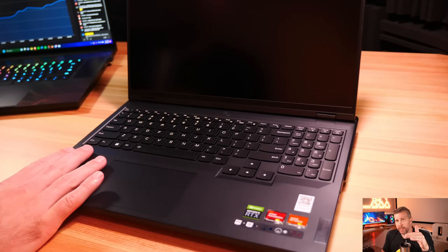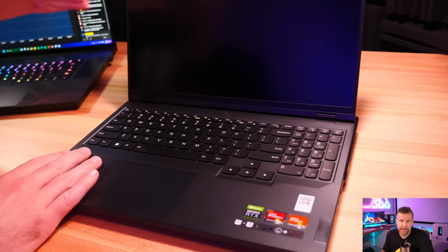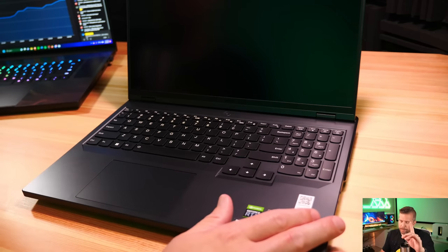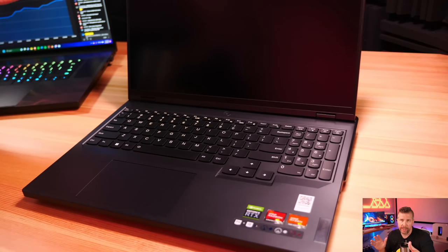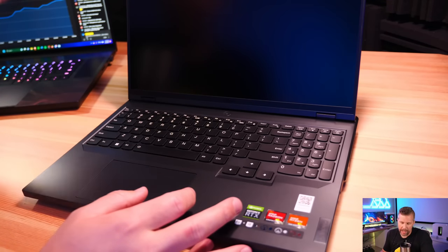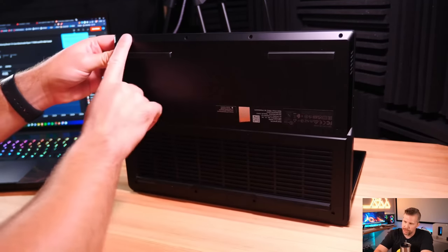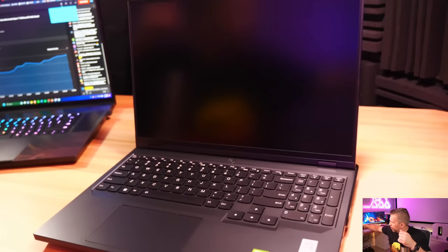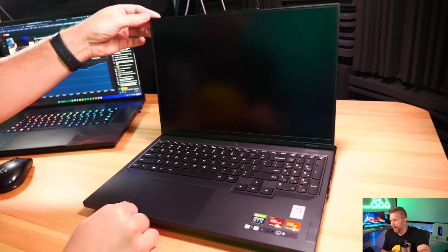A very important distinction between the Legion Pro 5 and the Pro 7i is that this is not a per-key RGB keyboard. This is a 4-zone backlit keyboard. It does allow you to customize the colors of each zone, but you cannot do individual key customizations or the really cool animations you get on the Pro 7i, like the rotating ones. Those are just not available on the Legion Pro 5. And I believe there's also no light bar in the front. You can see there's no light bar in the front here. It's just blank. So you're definitely getting a lot less of the RGB focus, and it's just focused on trying to deliver as much performance for your money as possible in the Legion Pro 5. So that's kind of a brief overview.